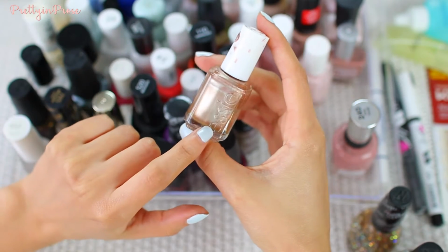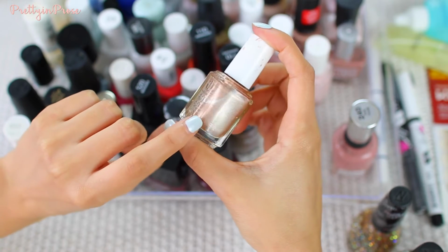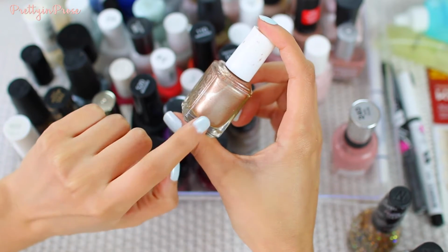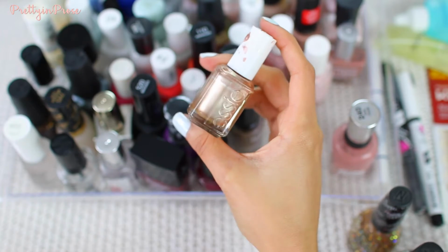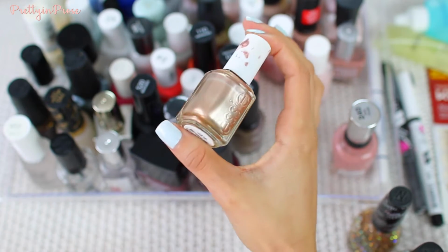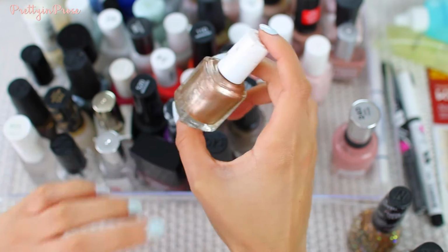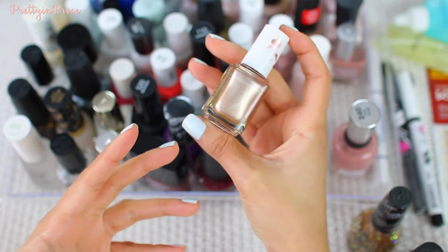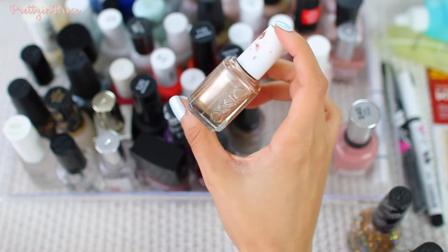This one is a longtime favorite of mine. It's Essie's Penny Talk, and it's just a beautiful rose gold color. In the jar, it doesn't look that rose gold, but on the actual nails, it looks like a legit, true rose gold color. I really love it. It's just one of those super easy polishes. It lasts a long time. It packs a ton of color and shine, and so this is probably one of my all-time favorite shades.